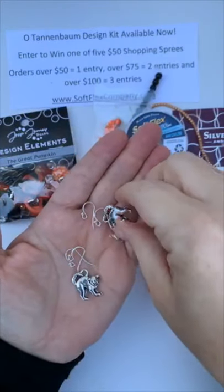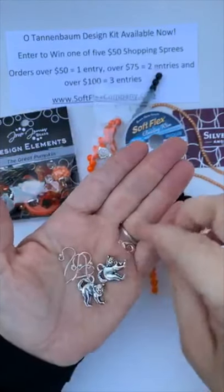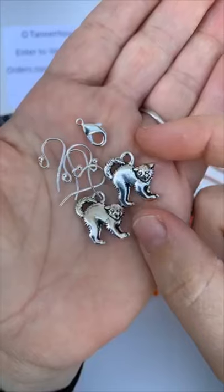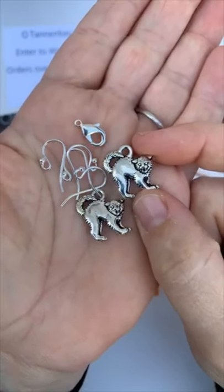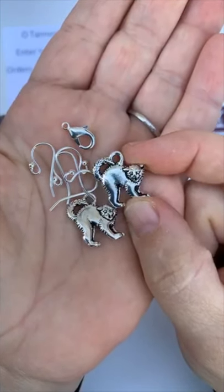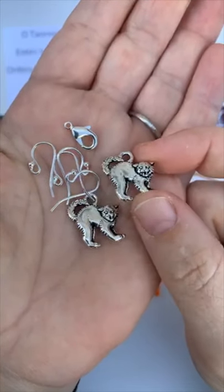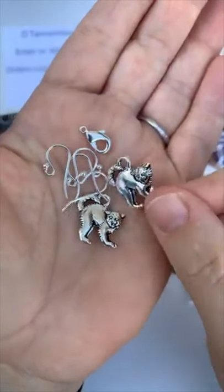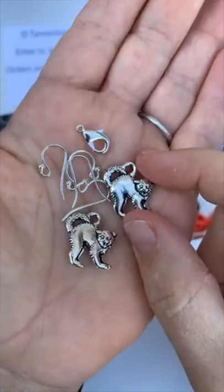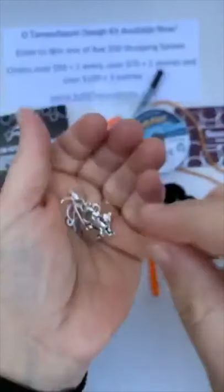Okay, so we've got some ear wires. We've got a little lobster clasp, and then we've got these adorable little charms from Tiara Cast. There are 4 different charms that you could have gotten. I think there were bats, pumpkins, cats. I don't remember what the 4th one was. But they are beautiful charms made by Tiara Cast in Northern California. They're made here in the US, and you should have gotten 2 that matched. So I'd love to hear which ones you got in your kit.